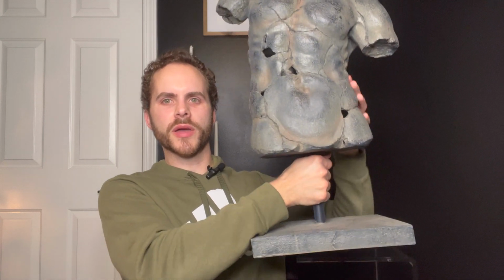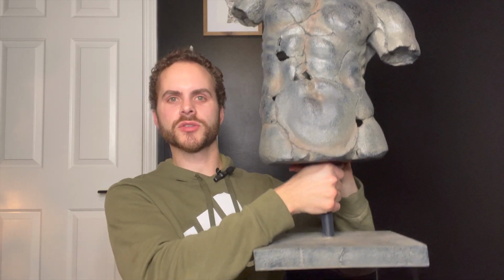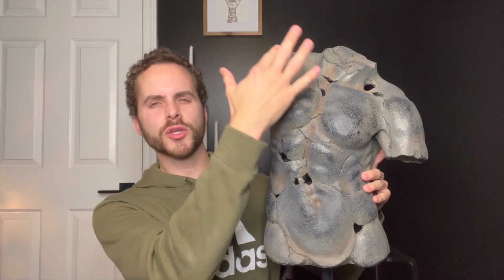What I also really enjoy about this is, this is pretty substantial. It's got some weight to it, and it's pretty universal, anonymous, kind of like there's not a face to it. There's no legs or inappropriate areas to it. I like that it's just this torso, like the mid section of the body.